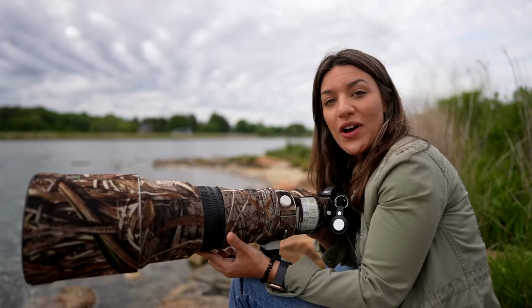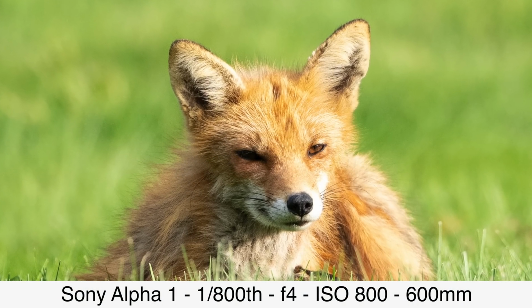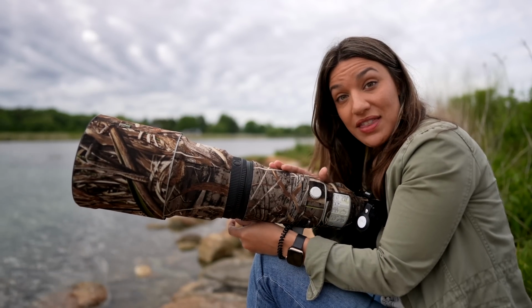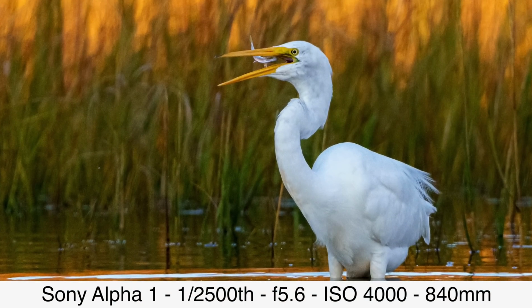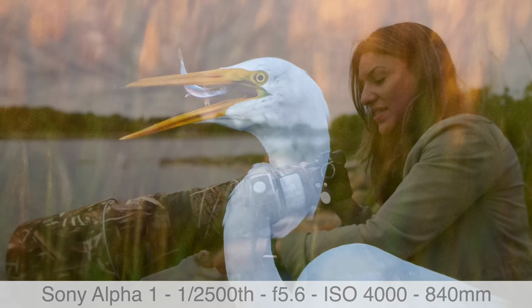The Sony Alpha 1 is the most expensive of the three at $6,500, but before you write it off for that reason, you actually get a lot of bang for your buck. It's the only one that does 30 frames per second raw. The hand holdability is also very good. I love the way it feels in the hand.